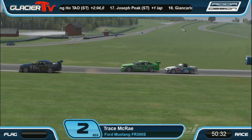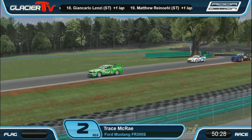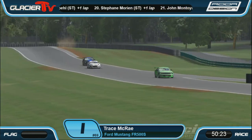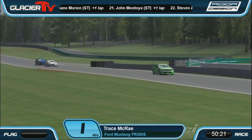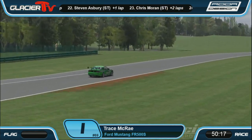Tao intelligently just moves out of the way, and you see there Charlin going wide. That gives the race lead back to Trace McRae. And Joni, that must have just been a case of Charlin getting a little bit unsighted as he was trying to plan his move over the number 10 MX-5.